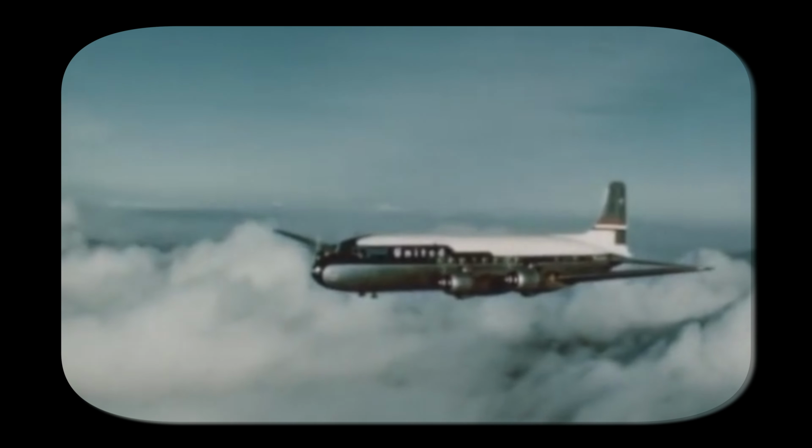But flying there wasn't always easy. Since the dawn of air travel, pilots and airlines have aspired to conquer the vast Pacific Ocean. Flights could take days or cost a fortune.